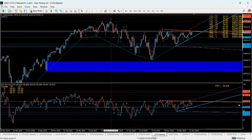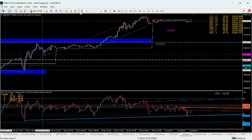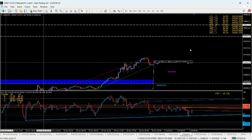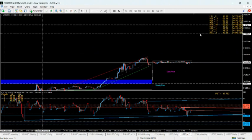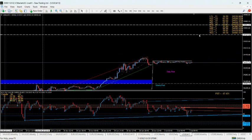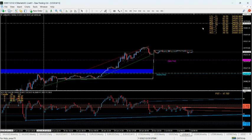On the weekly, I got 60 here, which is 34,734. Let's just go forward a little bit. Let's bring this down. 34,730. So we can still head off into that zone there. And that will be a sell zone for us as well. Let me just refresh that. So that zone is definitely there, a sell zone if we get up into that zone.